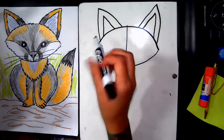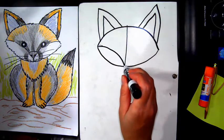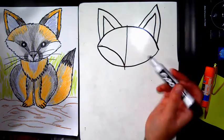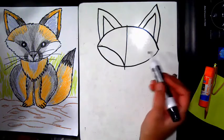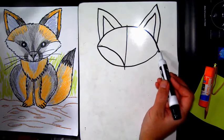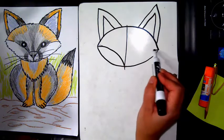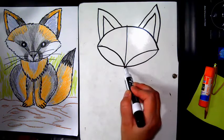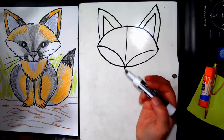Oops, let's turn my marker around so it works better. Just about like that. And I'm going to do the same on this side. Remember, it's like symmetry. Whatever we do on this side, we're going to copy on the other side. So from this point all the way down to the middle, I'm going to make another curved line. It's okay if it's not perfect, right? Nothing in nature is absolutely perfect.